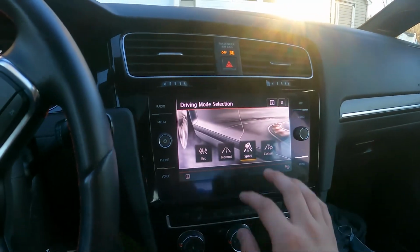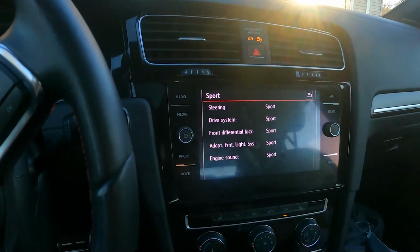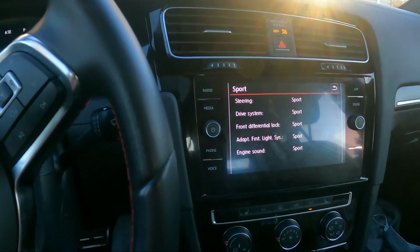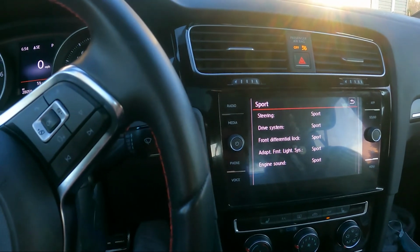And then you got Sport, which, by the way, is most fun, horrible gas mileage. It turns all of these into Sport. As far as I'm concerned, there are only 2 modes, normal and Sport. Eco is garbage.